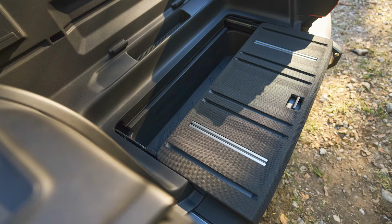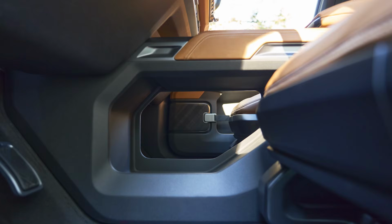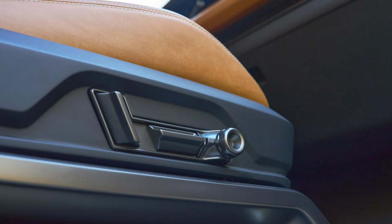Finally, the price. Scout is still publicly targeting a sub-$60,000 entry point. That is a critical number in this segment, especially with competitors like Rivian and upcoming vehicles from other brands. It remains to be seen if they can hit that as material costs fluctuate, but it's a huge commitment that will determine how many people can get one in their driveway.